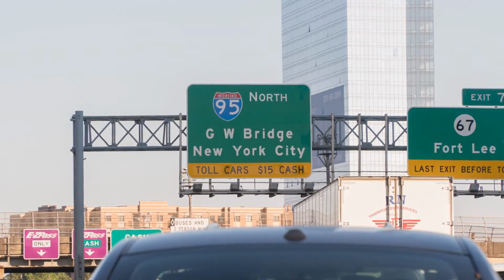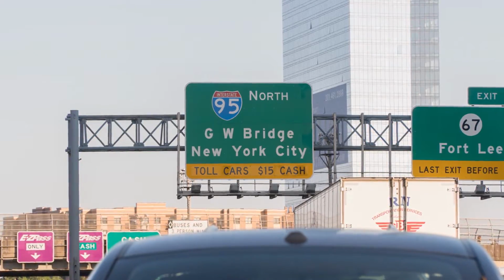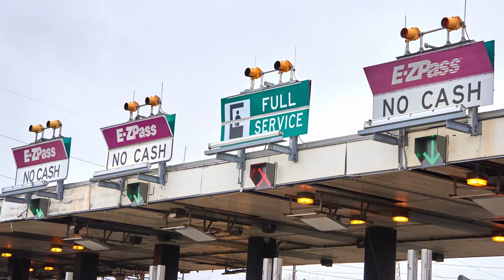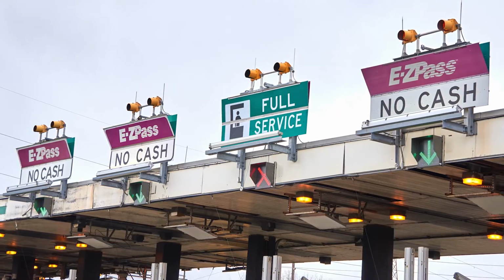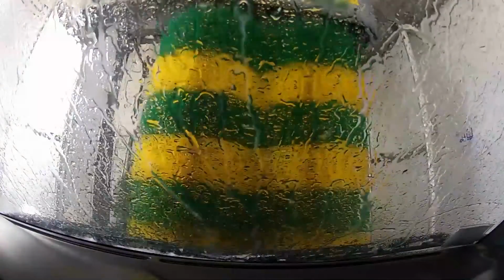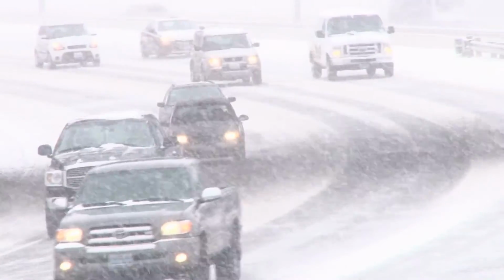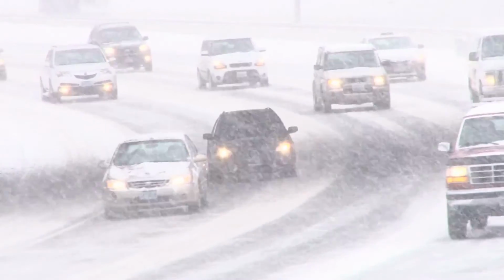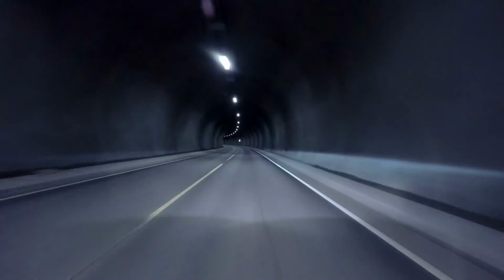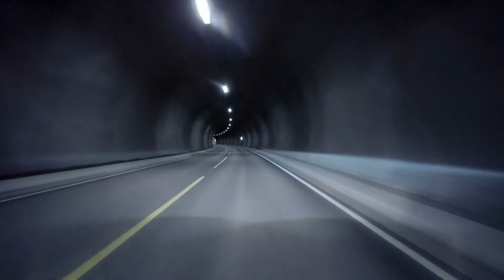What's worse is that entering Manhattan from New Jersey comes with some of the highest tolls in the United States, not to mention the fact that a number of commonly used highways in New Jersey are themselves toll roads. Aside from these, there are a few other miscellaneous costs that you'll find in the spreadsheet. For example, car washing and accessory costs. Many other costs have to do with winter, including plowing and specialized tires, but of course, these vary significantly by region.